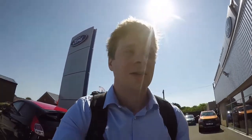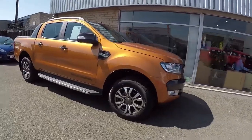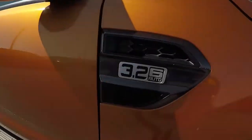Okay, here we are, Ford Rhyl. Just seen the Ranger that we're going to be shooting today. Absolutely incredible, and check it out, here it is. Absolute monster machine. It is huge, and it's orange, which is perfect, which means it'll contrast against the sea. Maybe we'll get to drive it. Check this out.